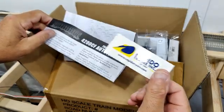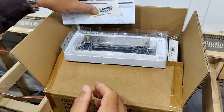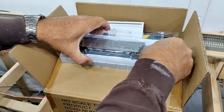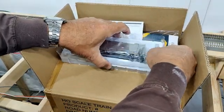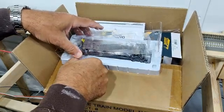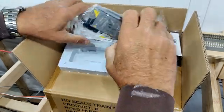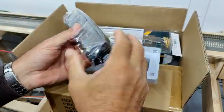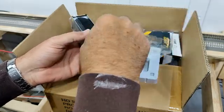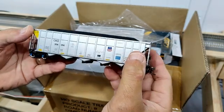This has a lot of parts. And for some reason, they give you a decal on Rapido trains. I'm not sure what we're expected to do with that. Maybe put it on your layout. Not sure if I want the decal. But anyway, so the standard plastic case there, and then the plastic covering on the inside. And then we have the car itself.